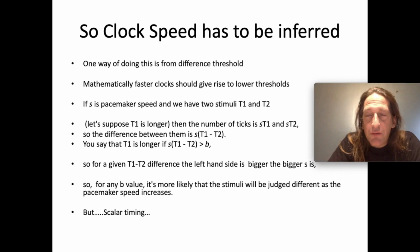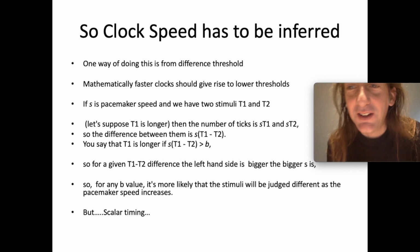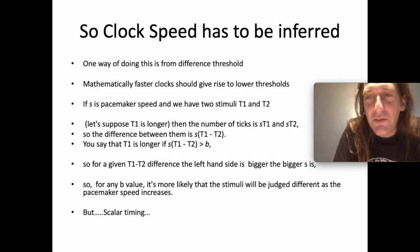These are the numbers. I'm not going to go through this argument. I think you can see mathematically how this all works out. If I speed up your internal clock, you should be able to detect smaller differences in duration. And in fact, I've done this work, and it doesn't work. Okay, so click trains don't reduce difference thresholds.